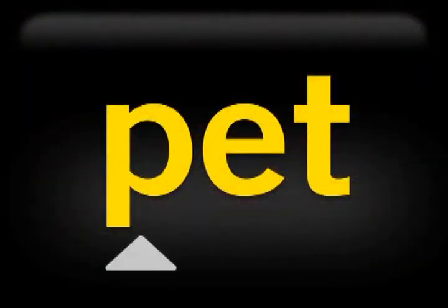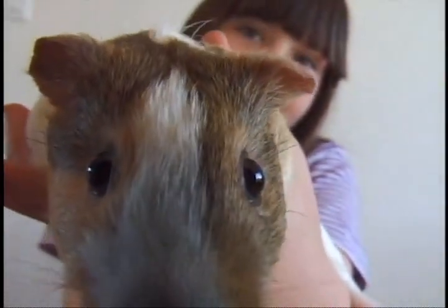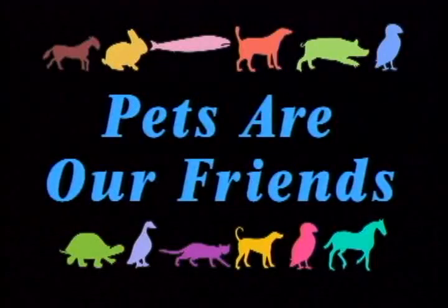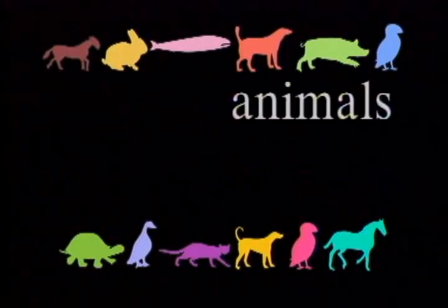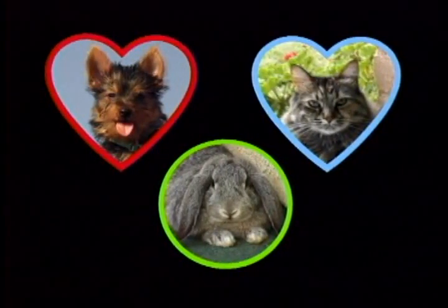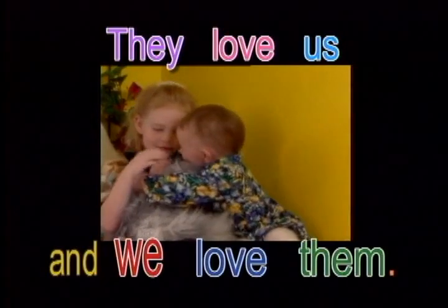Pet. I'm holding my pet guinea pig. Her name is Peanut. Pets are our friends. Pets are animals we have as our friends. They love us and we love them. The puppy is wet. He is our pet. Watch him run. He's having fun.